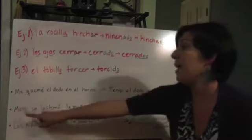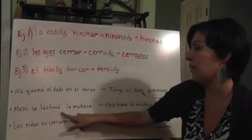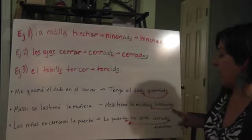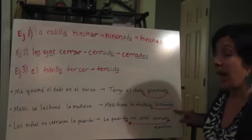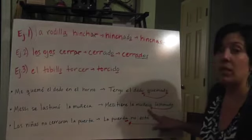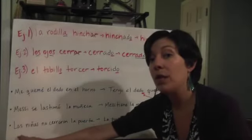Alright? Now mira, Messi se lastimó la muñeca. Messi goes to box 3. You get se lastimó la muñeca. Messi tiene la muñeca lastimada. So lastimada is from the infinitive lastimar, and I changed the ado to end in an A because muñeca is what is hurt, right? So he has the hurt wrist, and it's feminine singular. So la muñeca lastimada.